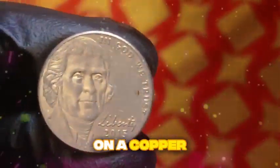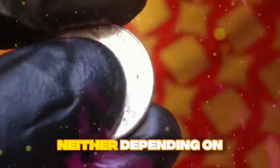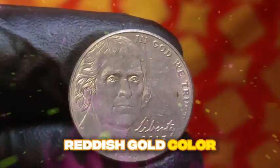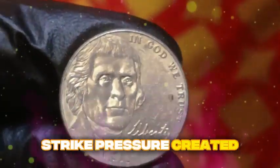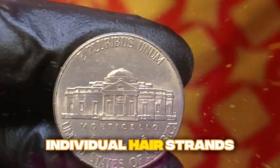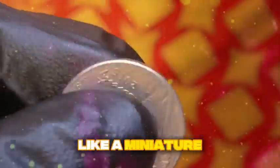Jefferson Nickel struck on a copper blanket with rotated dies and double pressure, creating an object that was simultaneously a nickel, a penny, and neither, depending on which characteristics you chose to emphasize. The copper composition gave the coin a distinctive reddish gold color that immediately distinguished it from normal nickels, while the doubled strike pressure created relief details so sharp and pronounced that Jefferson's profile appeared almost three-dimensional, with individual hair strands visible under normal lighting conditions and facial features that seemed to emerge from the surface of the coin like a miniature sculpture.